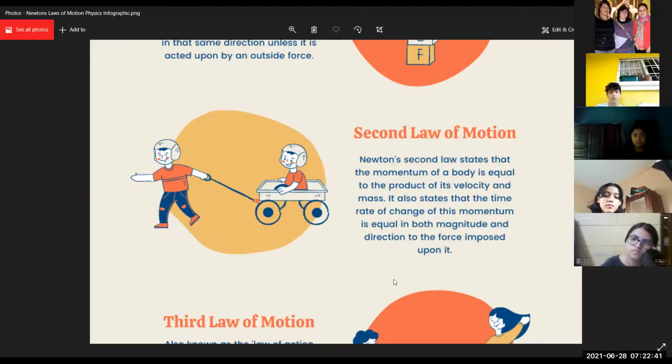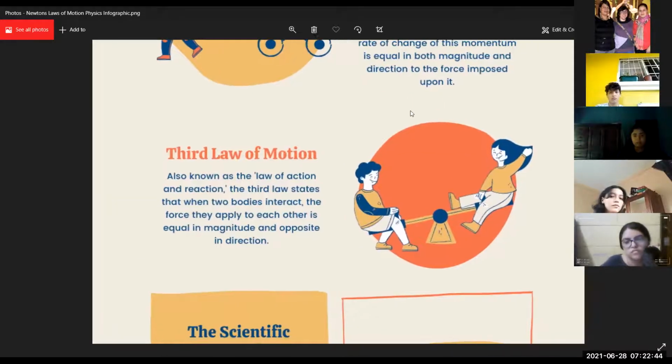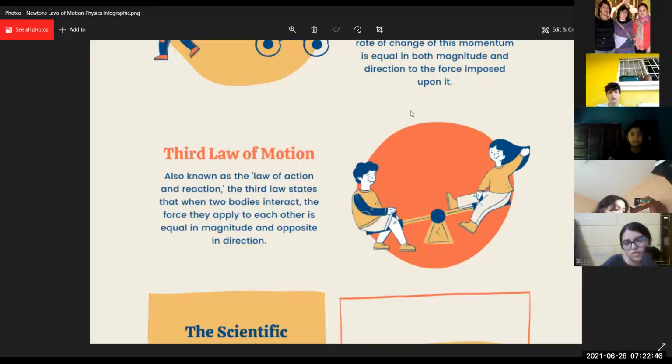And the third law of motion, this is beautiful. I love it. It is known as the law of action and reaction. Okay, so somebody smiles at you and you smile at him back, for example. Okay, the action, smiling face. Reaction, you also smile. So this third law of motion states that when two bodies interact, the force they apply to each other is equal in magnitude and opposite in direction.